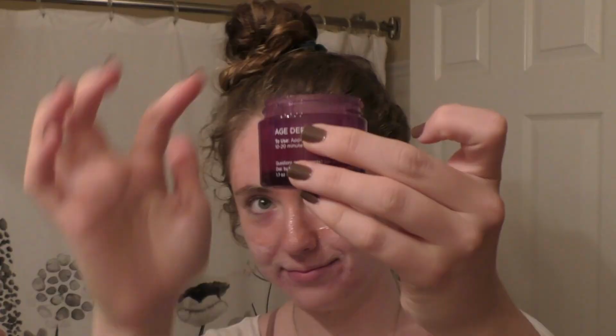Next is another Andalou Naturals one. This is the Fruit Enzyme Mask. This one has never made my skin burn either. It's really good for brightening and helping your skin get a little more life. And I feel like this one is amazing in particular because if I use this straight up, you guys, the next morning with a good night's rest and a full glass of water before bed, my skin looks really good. 10 out of 10.